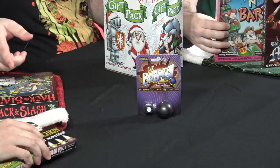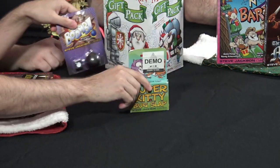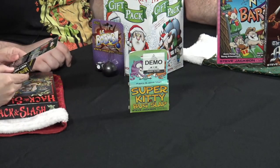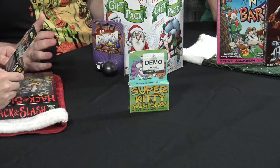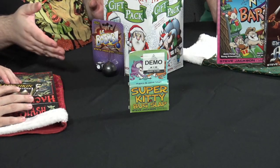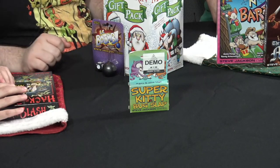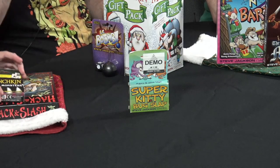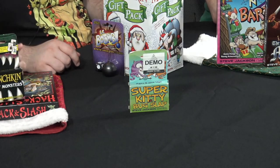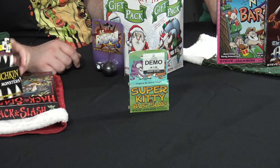One of the ones we're actually going to play today, we got a couple of our smaller card games. Super Kitty Bug Slap. Ignore the demo sticker. Yours won't come with that. Super Kitty Bug Slap is a fast dexterity game where you're trying to play cards, and when you play cards, you'll match them to something that you have. We'll play through it and explain. Very good for kids, and a very fun pub game, I'd say. It's a kid's game, but it's really fun as an adult game, too.